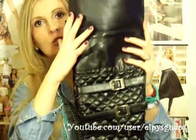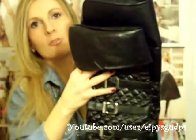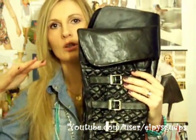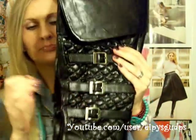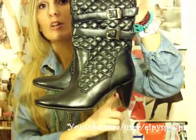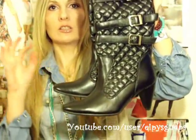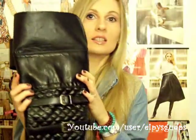They're over the knee length, as you can see, so you can definitely wear them over the knee, or you can fold them like this and then they arrive just below your knee. And they have got again these three buckle details. They're fake leather, but they look really nice and definitely do not look cheap. They have not that high of a heel, but they are very elegant, yet very comfy. You can definitely walk a lot in these and they are super in style right now.